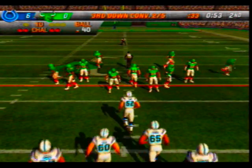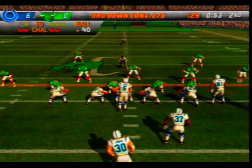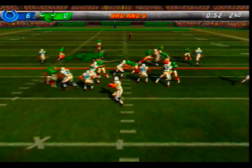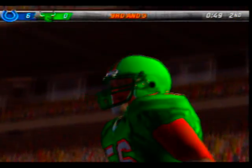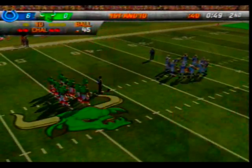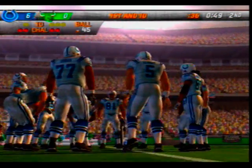3rd and 3. Ball on the 40-yard line. The home team come out in a 4-3. Dropping back with the throw. The fullback has it with room to roam, and it's good for a first down. They're trying to move the ball downfield and increase their lead before halftime.